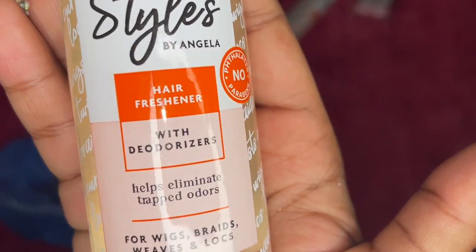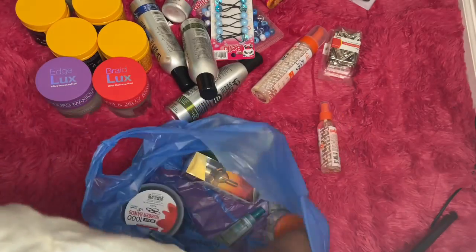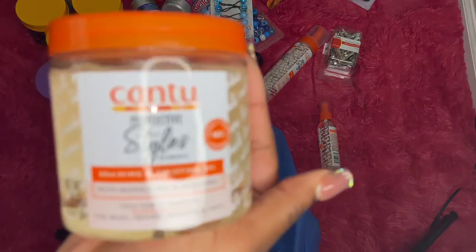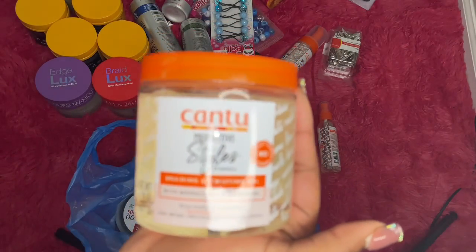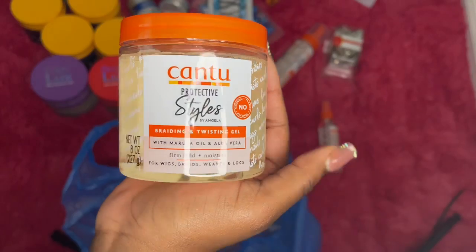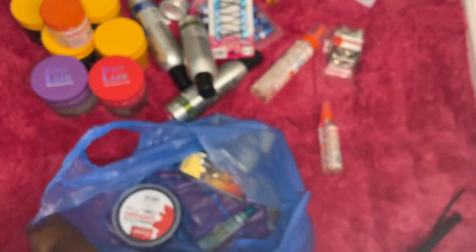And then I got the braid wax, or the braiding gel. Let's focus that in. Come on. That's the braiding twist gel. So we got quite a few braiding gels.